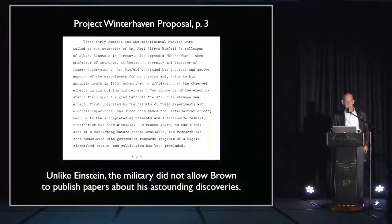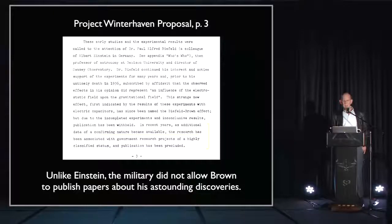So in the proposal, a very important, interesting thing on page 3, if you read at the bottom, it says here, "In recent years, as additional data of confirming nature became available, the research has been associated with government research projects of a highly classified nature or status, and publication has been precluded." So Brown's only publication was that Science and Invention magazine article. He never was allowed to publish in refereed science journals. And that's why I never heard of him till the 80s.